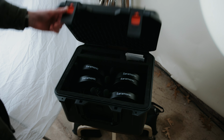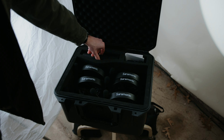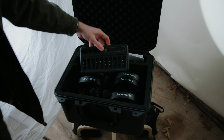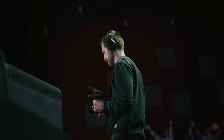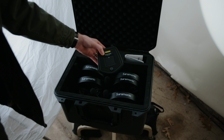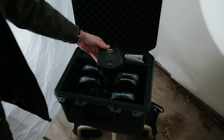And the case that they come in and the charger was super pro and was way above my expectations for these headsets. When it comes to cons, I really only have one, and it is that the hub is plastic. It does feel a little bit cheap, even in comparison to the other headsets.